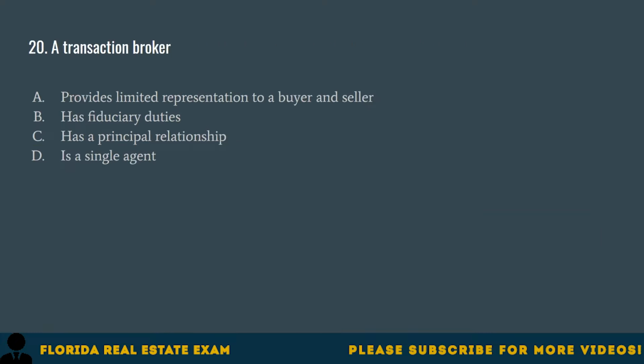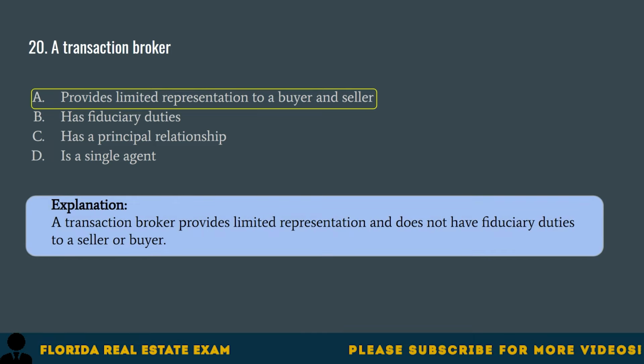Question 20. A transaction broker A. provides limited representation to a buyer and seller, B. has fiduciary duties, C. has a principal relationship, D. is a single agent. The correct answer is A. Provides limited representation to a buyer and seller. A transaction broker provides limited representation and does not have fiduciary duties to a seller or buyer.